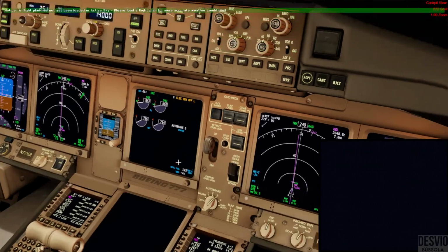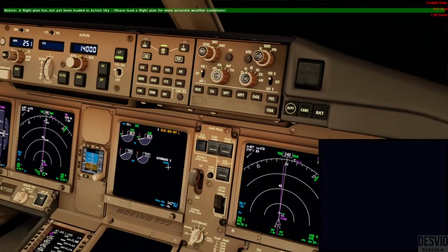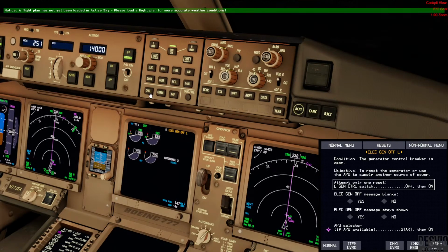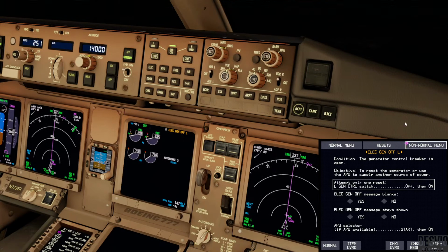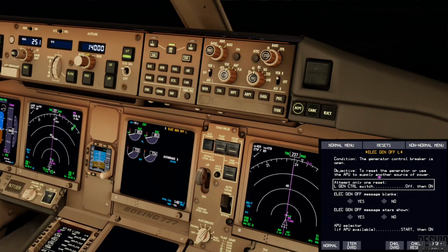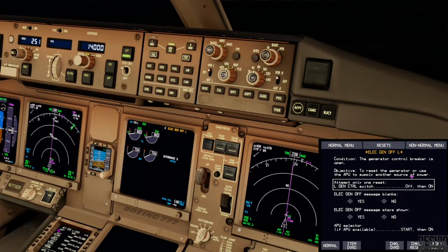So I'm going to open the checklist, and note that this time, because we have a failure, it is not going to open the normal checklist. It's going to open straight to the failure checklist. So electrical generator off left. Condition: the generator control breaker is open. Objective: to reset the generator or use the APU to supply another source of power.